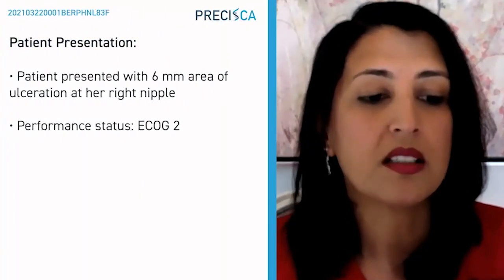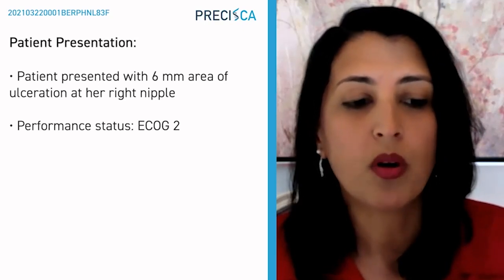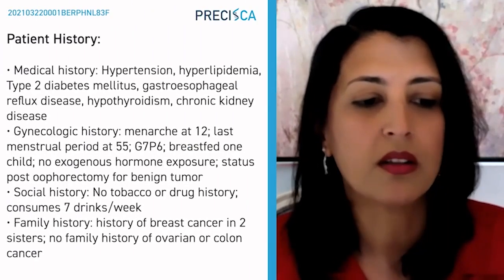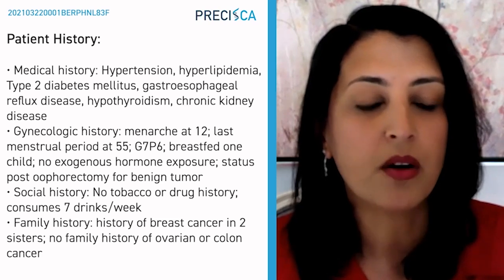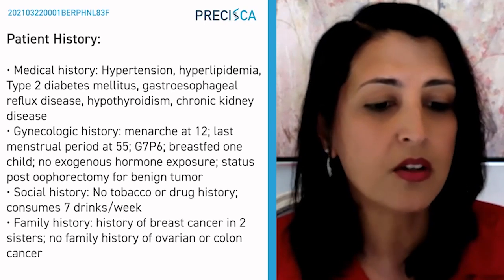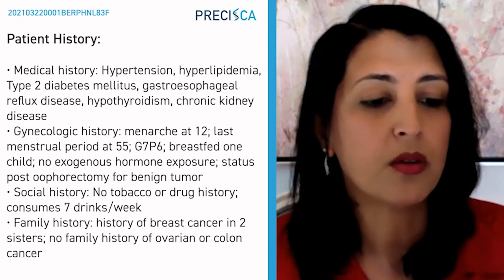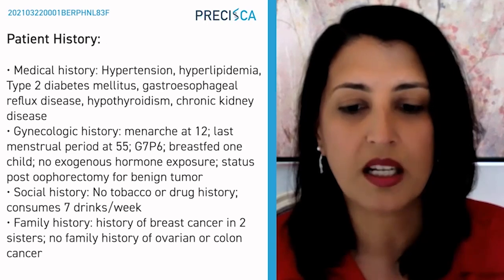So she initially presented with a 6 millimeter area of ulceration at her right nipple, and she has a poor performance status with an ECOG of 2, multiple comorbidities shown, including hypertension, hyperlipidemia, type 2 diabetes, reflux, hypothyroidism, and chronic kidney disease. She's gravida 7, para 6, no exogenous hormone exposure, had an oophorectomy in the past for a benign tumor, consumes 7 drinks per week, but no drug or tobacco use, and has a family history and 2 sisters having breast cancer, but no history of ovarian or colon cancer in the family.